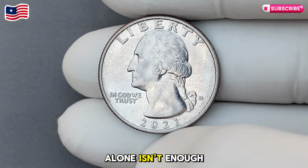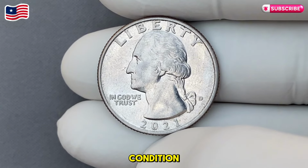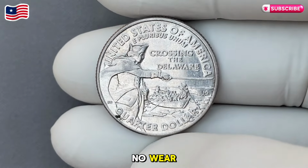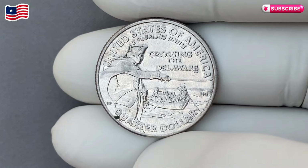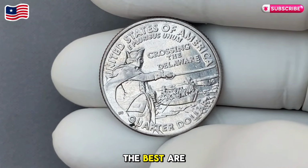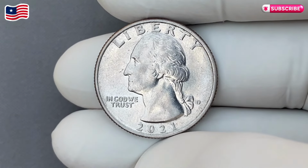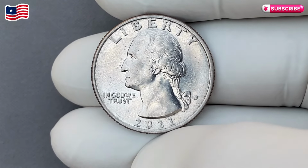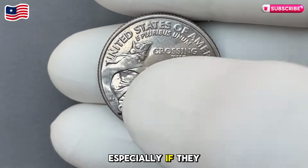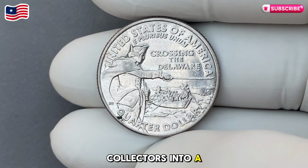But rarity alone isn't enough. What truly drives a coin's value through the roof is condition. A coin fresh from the mint, with no scratches, no wear, and full, crisp detail, is considered mint state or uncirculated. The best of the best are graded by professionals, sealed in tamper-proof holders, and given a grade on a 70-point scale. Coins that score 67, 68, or higher, especially if they also have a mint error, are the ones that light up auction houses and send collectors into a bidding frenzy.